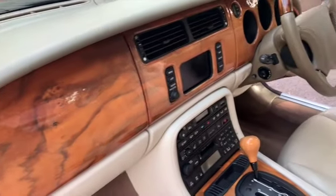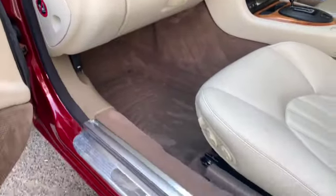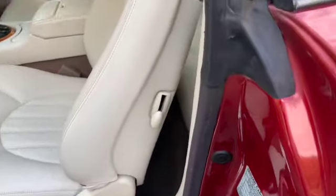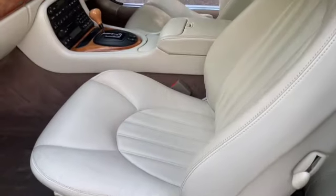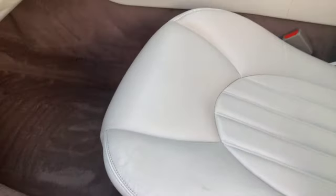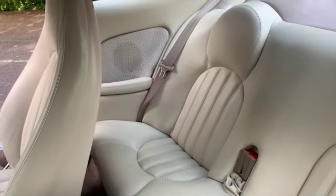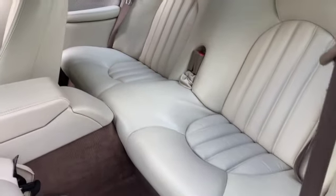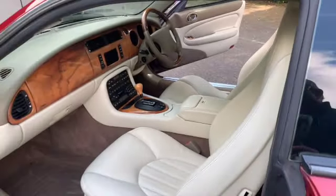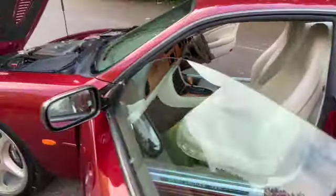Beautiful wood dash. Doesn't that remind you of an E-Type? It does with me. Taking in the seats, and then the rear seats. There's 2 pages of extras with the car. I've got the build sheet with it, and the chap really spec'd the car out.